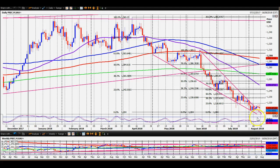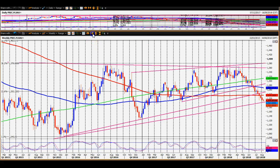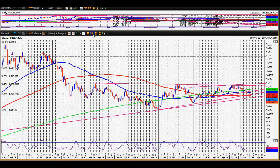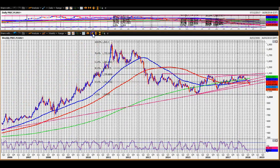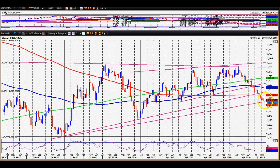The stochastics is starting to turn positive. You know about this 13-year trend line, I think it is. Let me just check I've got that right. I think it goes back to 2005 anyway, if I remember correctly. There we go, 2005, yeah. So we're holding that trend line, which I do think means we will eventually head higher. We've held it pretty well.